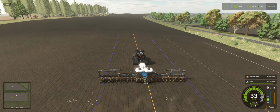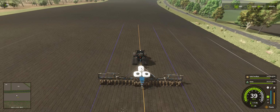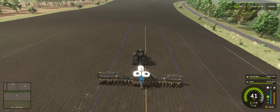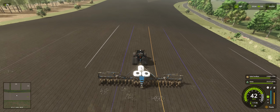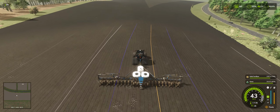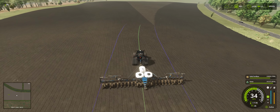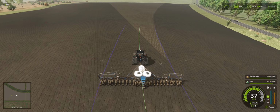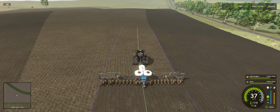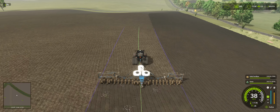A planter like this, your better bet equipment wise to pull it with is something like the Big Bud, a Steiger, something along those lines. They have the weight to handle this piece of equipment. Now, granted, they're not going to be nearly as fast as this is, but they have the weight to handle it. They're not going to get jerked around while trying to turn.